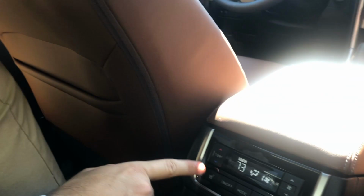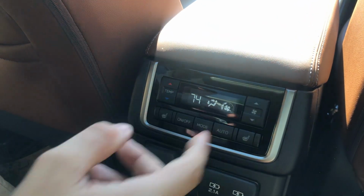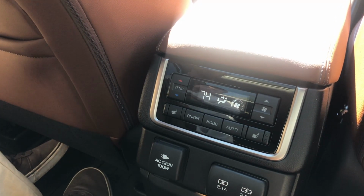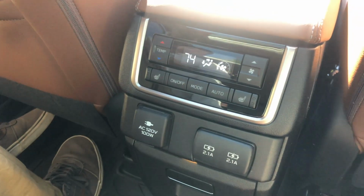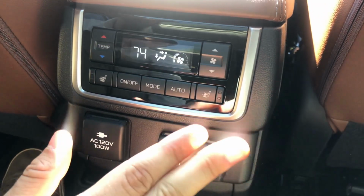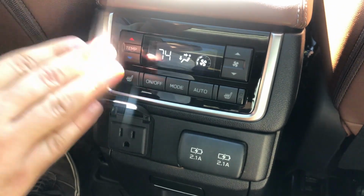All right, so we're in the second row now, and I'm going to show you the third row or second row climate control that I mentioned before. You have the independent controls here to turn it on and off, different temperature control, and what's neat is the different fan speed. And in the Outback, you do have rear vents, but it's on the same fan as the front vents. So you got temperature, rear heated seats, on off, different where the air is blowing, and then the automatic button. There's also two 2.1 amp outlets here to charge your mobile devices, and a 120 volt power outlet.